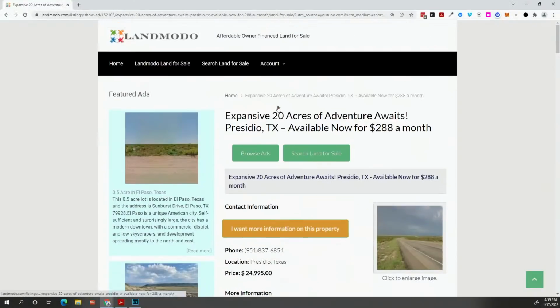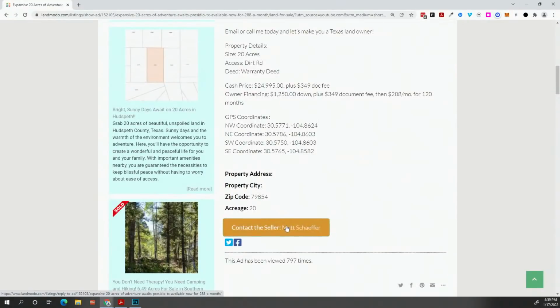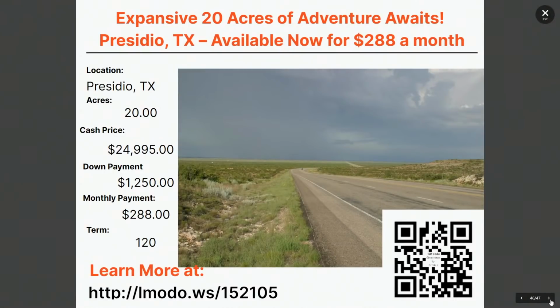Check this out. What I did is I went to the website and I went right here to say, I want more information on this property. Click that. That will connect you directly to Matt, or you can call Matt. Here you go. You can call him and talk to him. Tell Matt you want the drone images of this property. He will send it to you. And you can see firsthand what it's like to be out there.